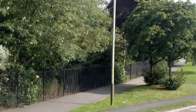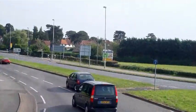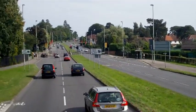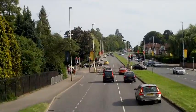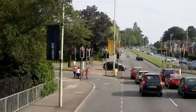On our right there is the race course, next meeting on Tuesday, first race 2:20, so if you've got any hot tips then let me know and I'll let the whole bus know. Don't leave your name and address though.